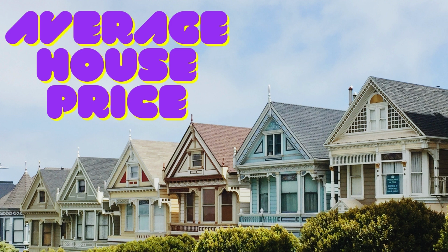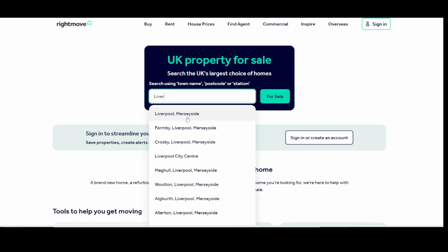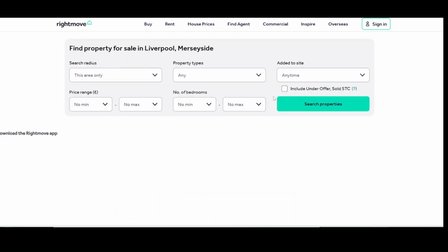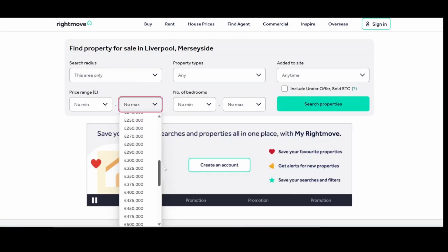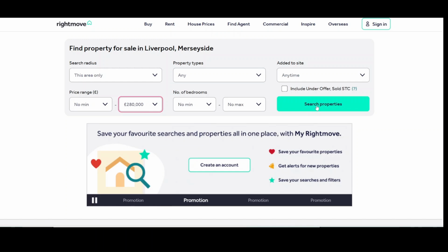Let's take a look at what we can find for under that price. As usual with Average House Price UK, I'm using the Rightmove website to look up these houses. So I'll put in our search for Liverpool, Merseyside, for sale, and I'm just going to put in the price range here. So I'll put up to £280,000. There we go, and do the search.